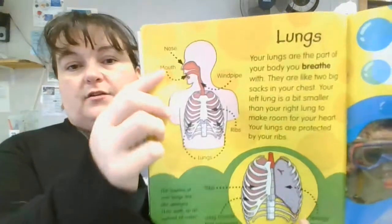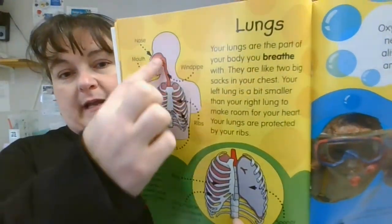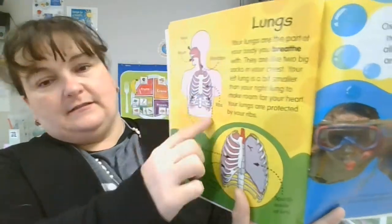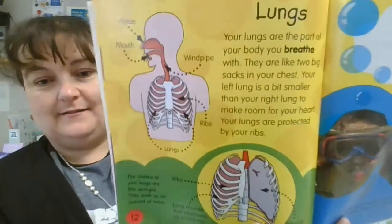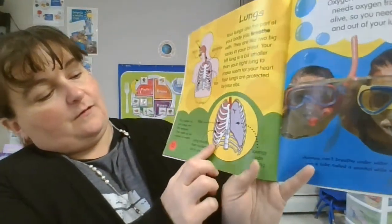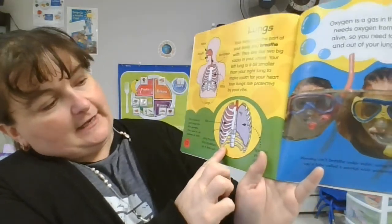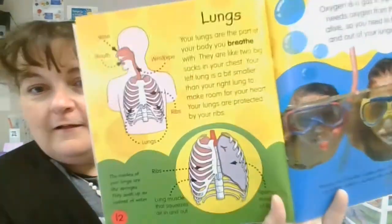See? Here's the nose, the mouth. Here's your windpipe. Here is your ribs. And here's your two sets of lungs. And here again, your ribs. Lung muscle that squeezes the air in and out. And then the inside is the spongy inside of the lung.